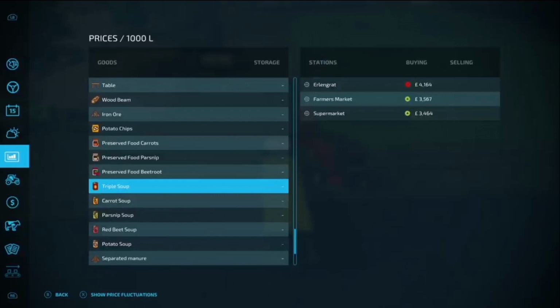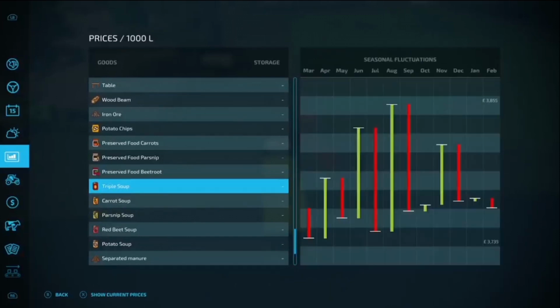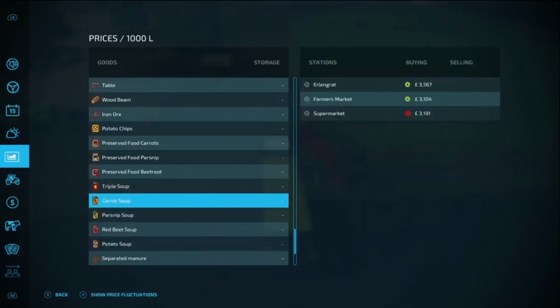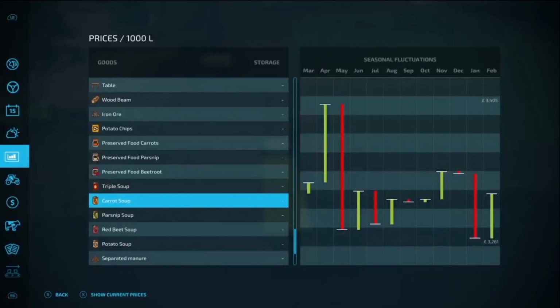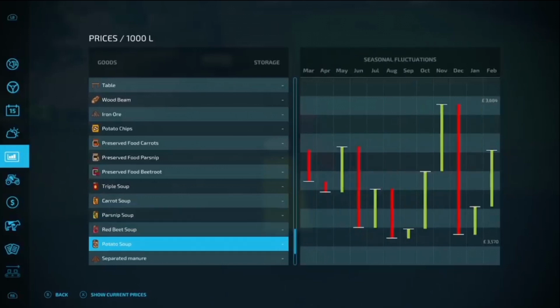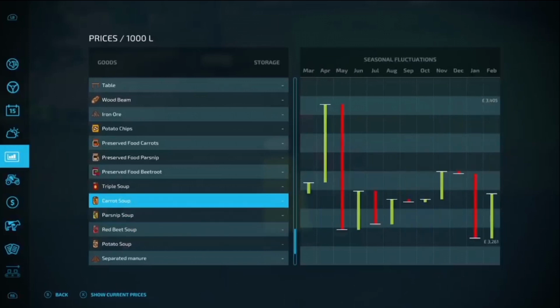Yeah, so if I can get over 3,600, that would be handy for triple soup. Carrot soup, we might as well wait until April, unless we can get close to 3,500. And potato soup, November again, 3,684. So potato soup, triple soup will sell in November.